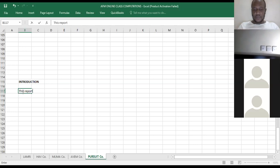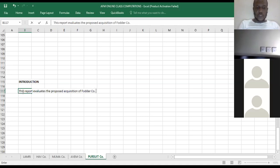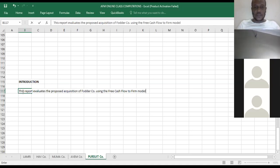So say this report evaluates the proposed acquisition of Fodaco using the free cash flow to firm model. So remember, they ask you for assumptions. So assumptions will be part of your gist. So I've said 2 or 3 paragraphs, 1 or 2 paragraphs, 2 or 3 sentences.